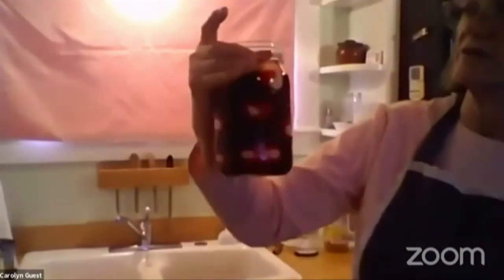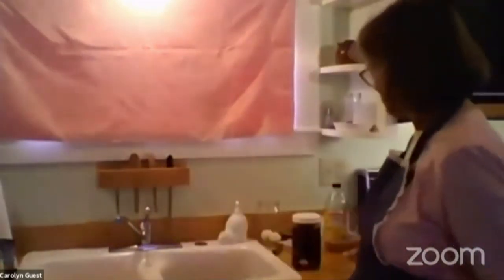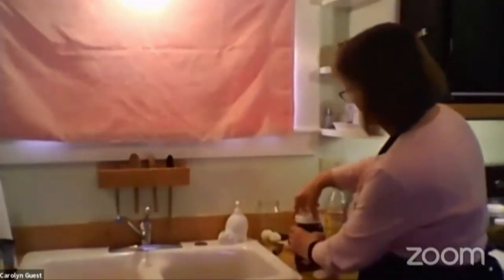Beautiful color that we get with adding the beets. And the spices and the vinegar will help preserve those. So if you've got lots of boiled eggs after Easter that you want to find a good use for, here's one, and your children can help you do that. I'll set this in the refrigerator and it will be ready to eat in a couple of days.